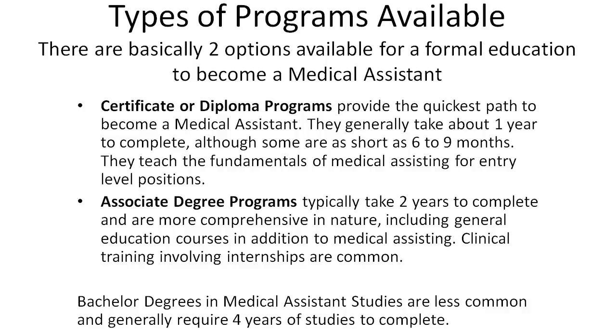Also, there is the associate degree program, which generally takes 2 years to complete and is more comprehensive in nature than the certificate program. It includes general education courses in addition to medical assisting. Clinical training involving internships are also quite common. Not as available is the bachelor degree in medical assistant studies, and it generally takes about 4 years of studies to complete.